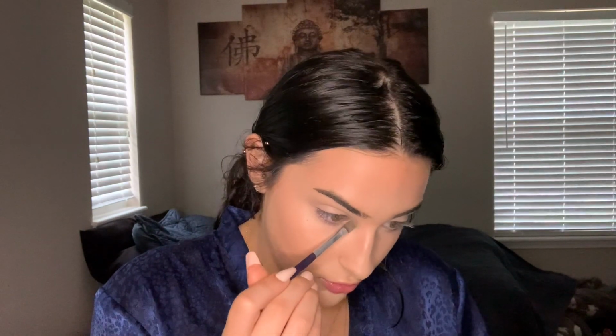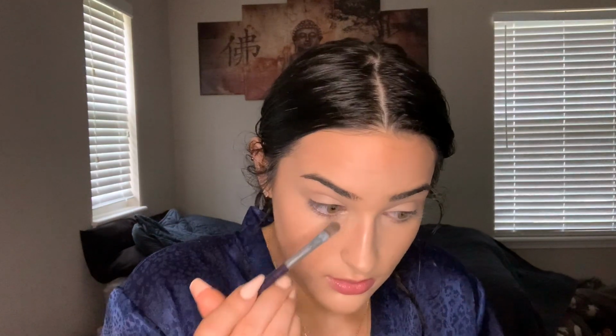I love doing inner corner highlight. It just gives myself a nice pop. And since this is every day, I think it's pretty to just have those little pops because we don't have too much going on. So I do like to get in there. And sometimes I just go right here, and my Cupid's bow. And there we go. I'm gonna add just a little bit of blush.